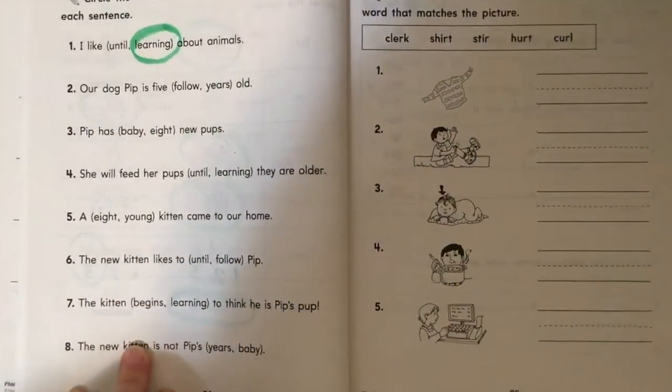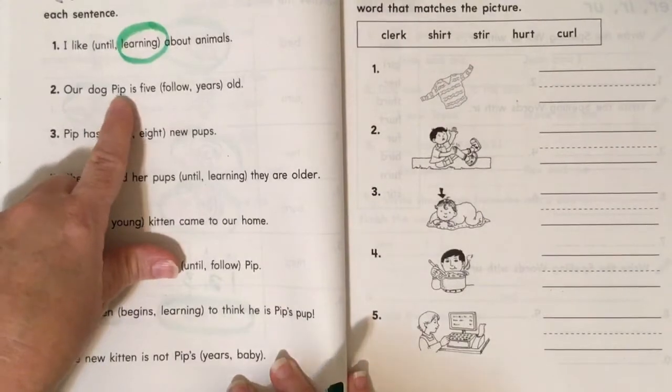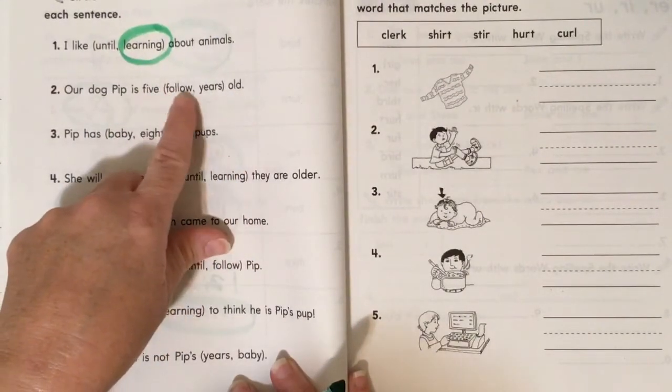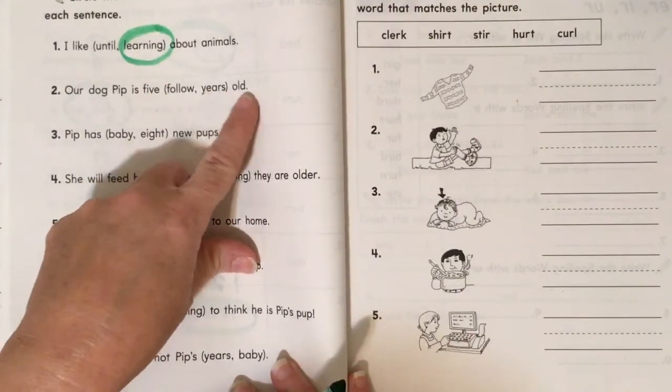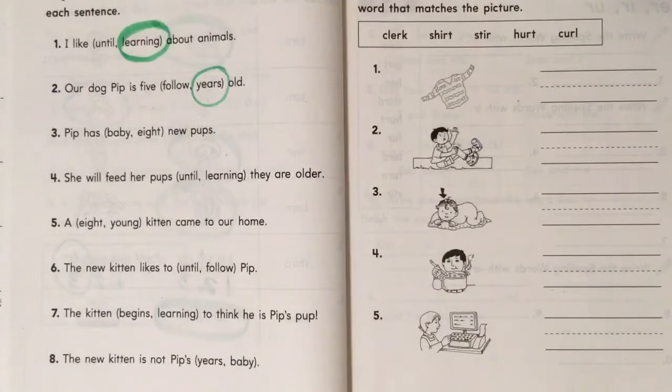Let's see if we can zoom in just a little bit more there. All right, number 2. Our dog Pip is 5 blank old. 5 follow old or 5 years old. 5 years old. And this is with our new words to know.